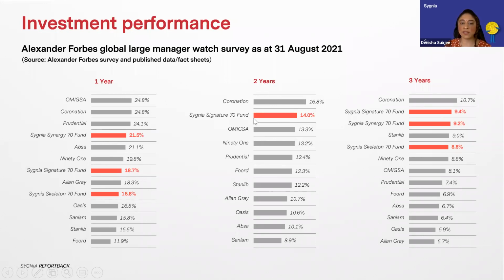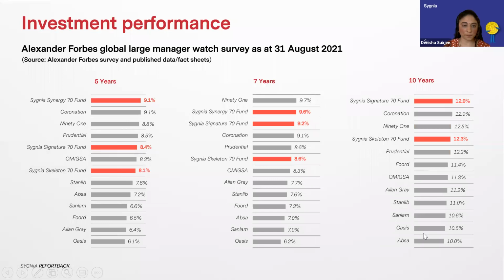Over 2 years, Signature 70 is right behind Coronation, and then over 3 years, our Signature 70 and Synergy 70 funds have maintained the second and third place, with Skeleton 70, even though it is a passively managed fund, having outperformed a lot of those other single managers to the end of 3 years. And then over 5, 7 and 10 years, once again, you can see Synergy 70 tying with Coronation. And then we've got Synergy 70 and Signature 70 over 7 years in second and third place. And then over 10 years, our Signature 70 fund is the best performer, with Skeleton 70 having delivered 12.3%.